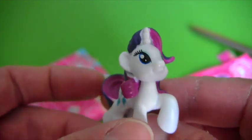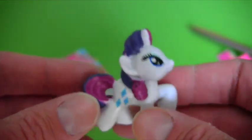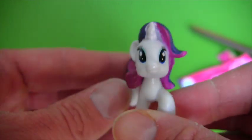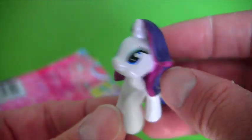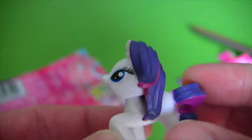Rarity, you're gonna be really excited with all the ponies that we have in our My Little Pony collection. Yeah, we only have the one duplicate. That was good. Well, we don't know what our Disney ones are yet. No, we gotta open our last two Disney ones. Last one! We got Disney keyrings!